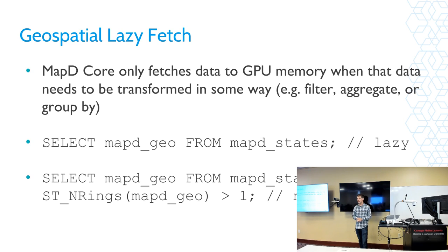Todd alluded to this, but we're super, super careful with GPU memory. If you pass in a query like the first query here, select MapDGO with no filters, then we're just going to pull that data into CPU and send it right back to the user. We refer to this in the system as a lazy fetch. That MapDGO column, those underlying physical columns, never hit the GPU. For the second query, where we actually have a filter on MapDGO, we're hitting the GPU, and so we'll pull in those physical columns.